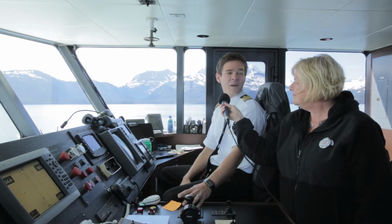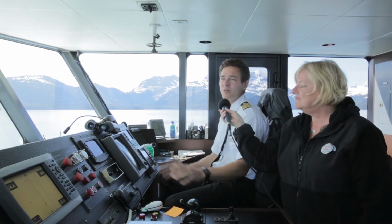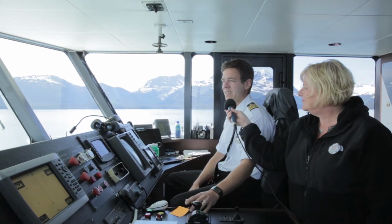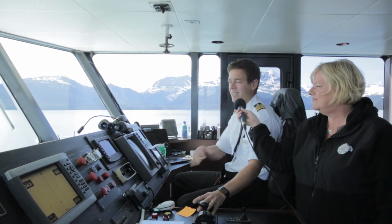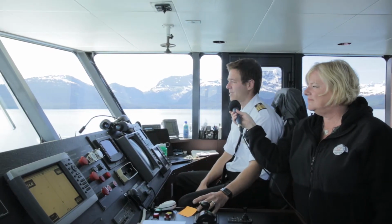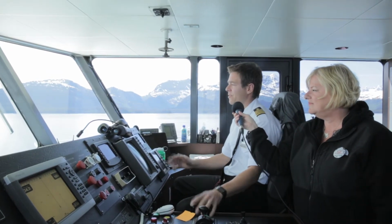I'm always thinking about it, always wondering, okay, if something were to happen to this engine, what am I going to do? And always having an escape route and things like that, because things aren't always going to go perfect. So it's just planning in the background, and I think I've grown into that and got more and more responsible, more comfortable with the boat.